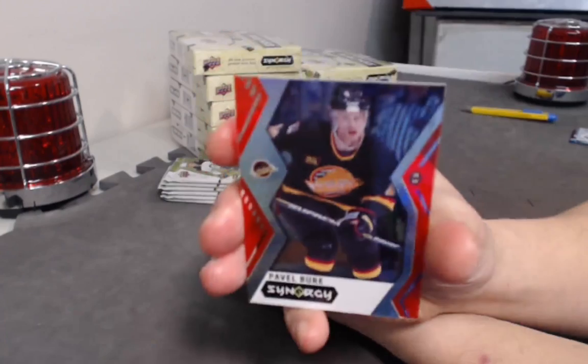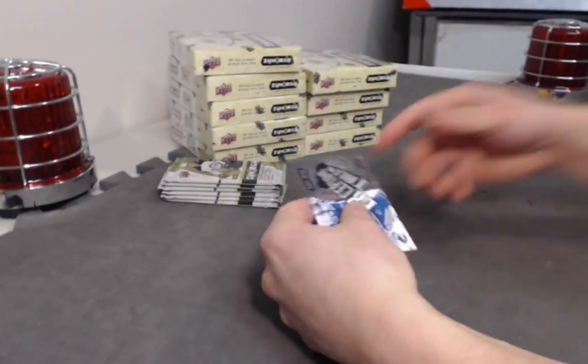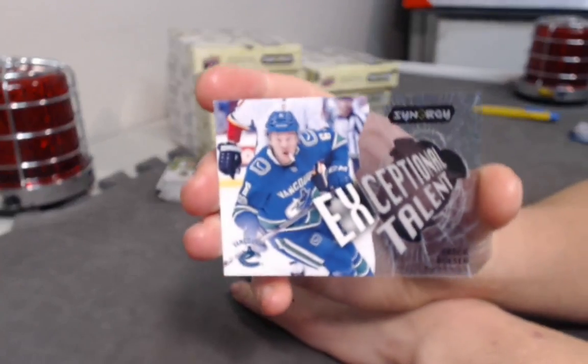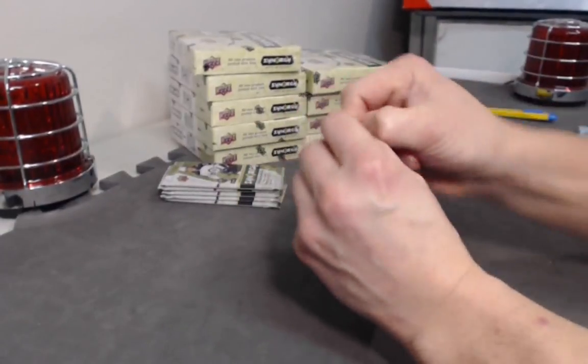We're starting off second pack with a Pavel Bure, red, no bounty. Next we have a Hayden Fleury, blue. Next we have a Brock Boeser, exceptional talent. These synergy cards are pretty cool. They're half acetate and half cardboard.